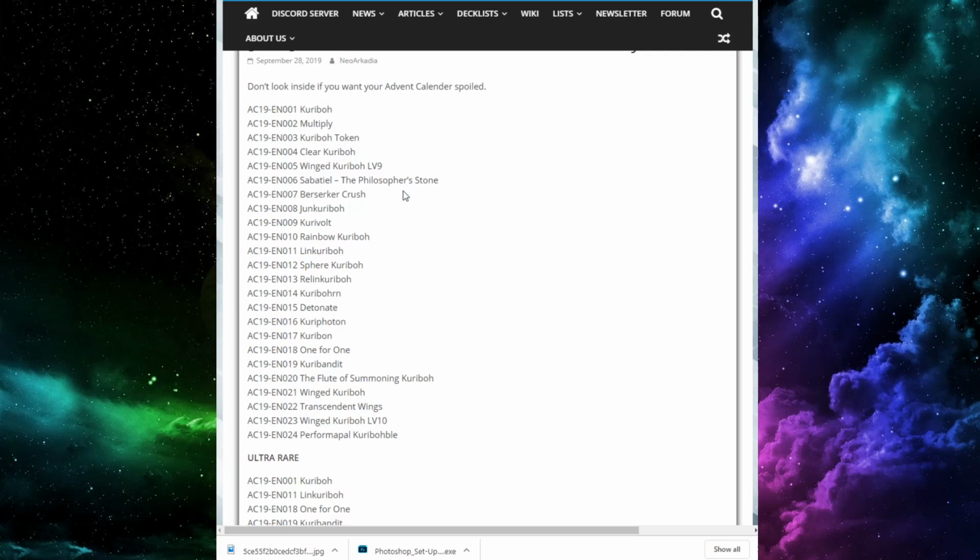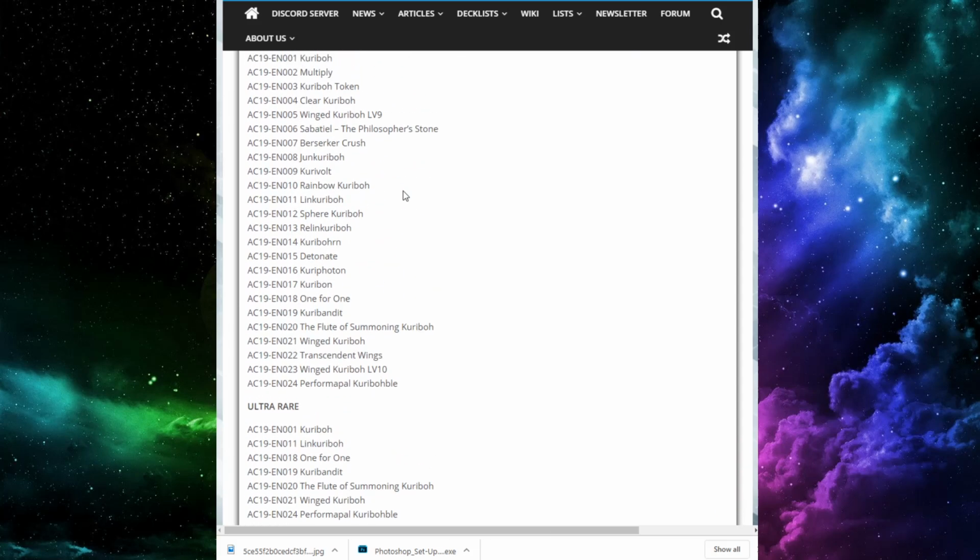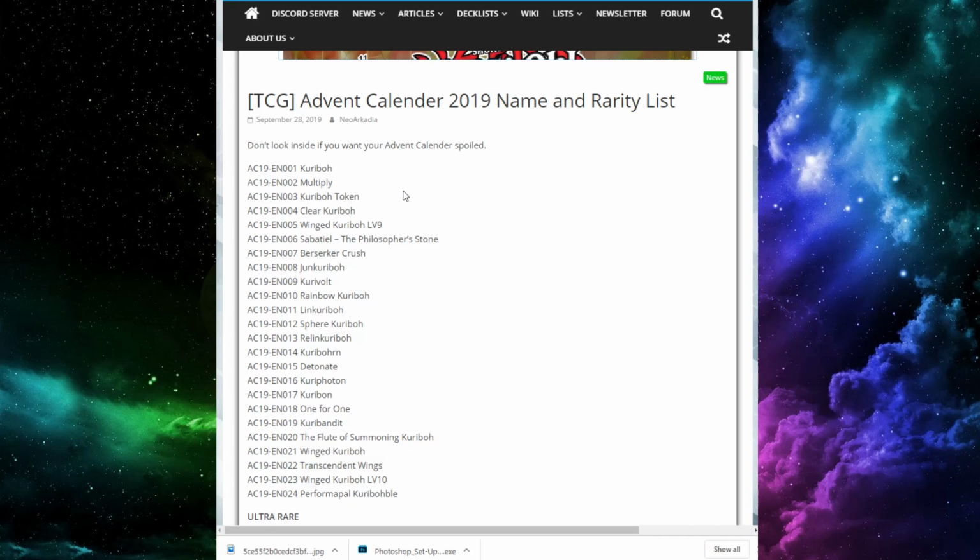So we'll start with Multiply. Going down the list, regular Kuriboh, whatever. Multiply, though, has, I believe, two Super Rare printings, and both of them are at least $2. And this one's being printed as a Super Rare as well. Not that I'm saying it will hold at $2, but it could be $1 to $1.50. And when you add up all these cards, these $1 cards add up and actually could get you to that $20 price point that you're paying for it and getting your value back.